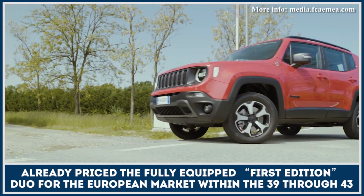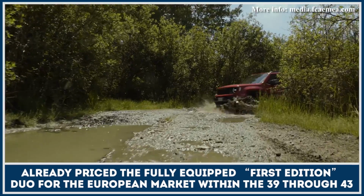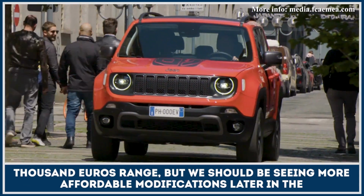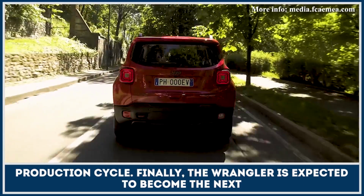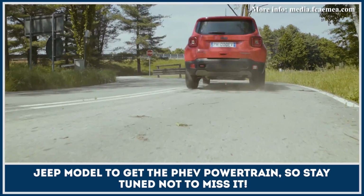Fiat Chrysler has already announced the fully equipped First Edition for the European market within the 39 to 43,000 euros range. But we should be seeing more affordable modifications later in the production cycle. Finally, the Wrangler is expected to become the next Jeep model to get the PHEV powertrain, so stay tuned not to miss it.